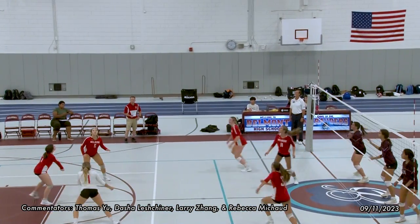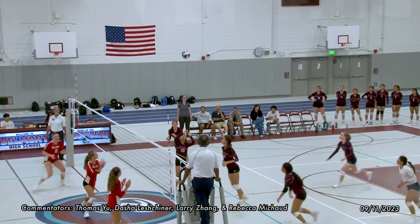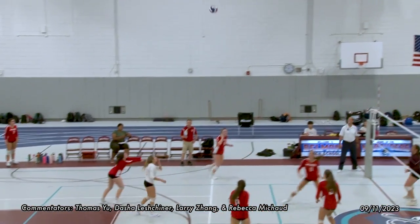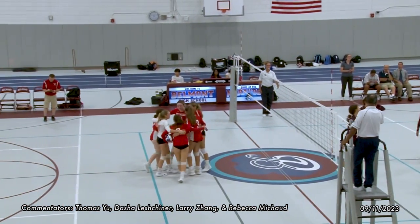And a really good serve from seven. Float. Melrose out of system. Tips it in. Louie responds, but a great swing. Block by Melrose. Great scramble by Belmont. Great placed free ball. So that's the one. Beautiful, get the touch. Swing. But that's not enough for Belmont.